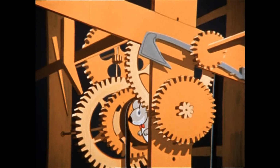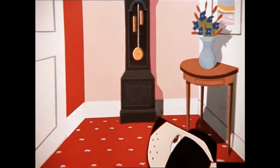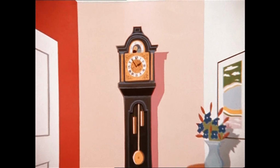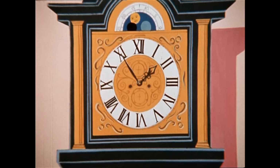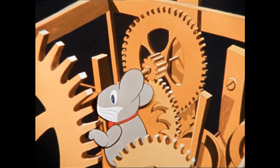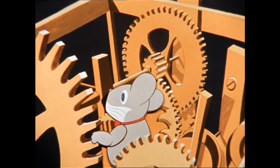Goodness me, what a lot of wheels. Now what do I do? That's funny. The clock struck 1 a few minutes ago, and now it says 5 to 2. The clock went on saying 5 to 2 all day. Midge was very busy inside it, trying to make it work. He was also a bit frightened to come out, because he knew he really shouldn't have moved the hands.